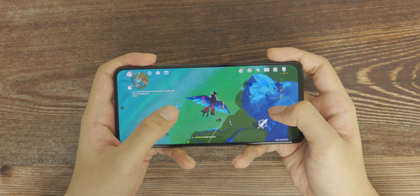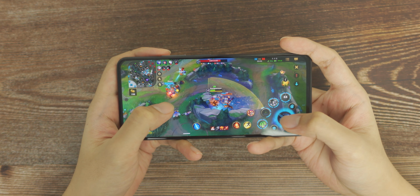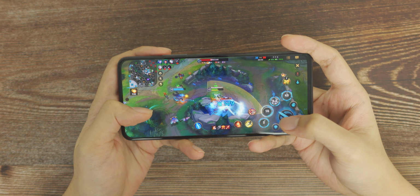But for lighter games like League of Legends Wild Rift or Call of Duty, this phone runs it like a piece of cake. You can get to 60 or even 120 constant FPS with a very responsive gameplay from the high touch response. Oh, and this phone has a dual speaker with a decent quality to further improve your gameplay.